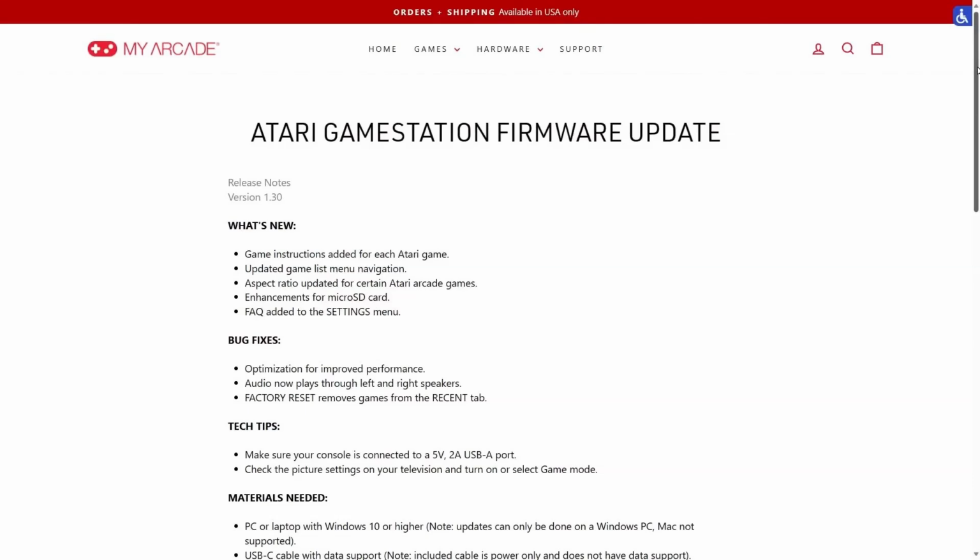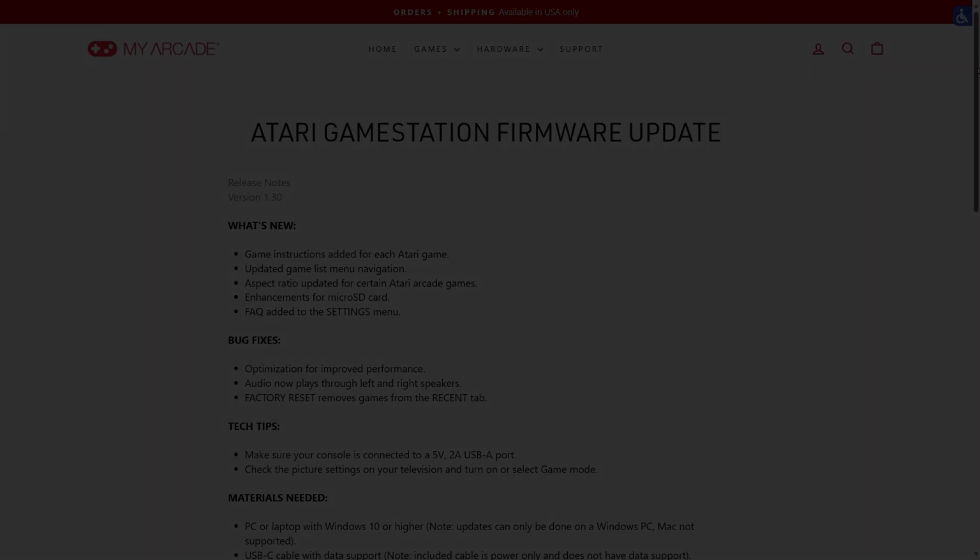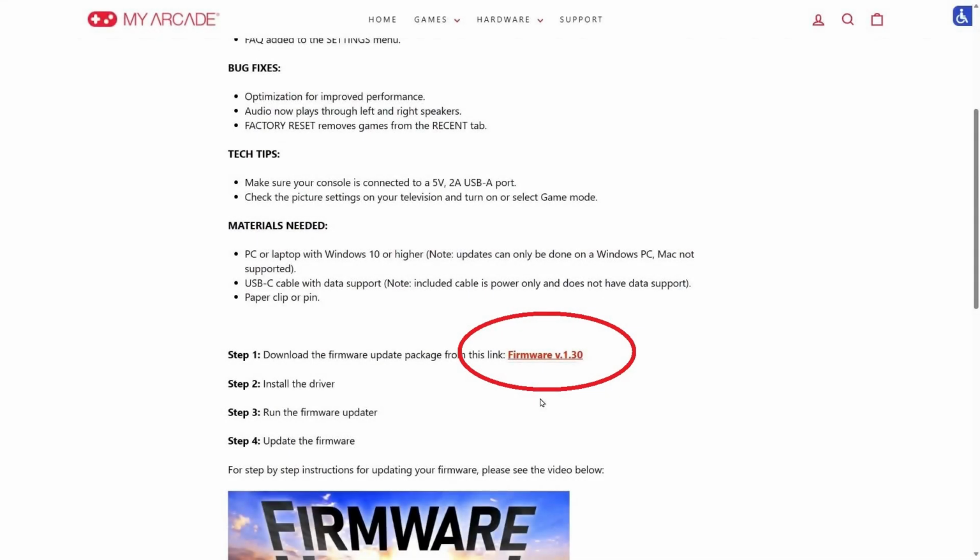Now, to get to the site is going to be very easy. You go to the Atari Gamestation Pro firmware page. If you can't find it, go to Google, you'll find it. And you'll scroll down the page and you'll find the link to the firmware. Click on the firmware and download it to your computer.